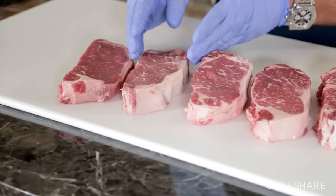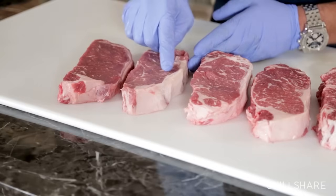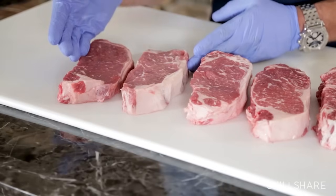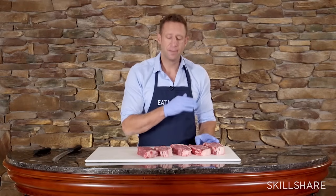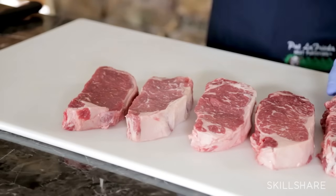Right next to it, this grade is called Select. So it has about 40% more intramuscular fat than Utility. In order to even get into the Select range, you have to be within that 30 months of age or less. One step up from that is Choice.